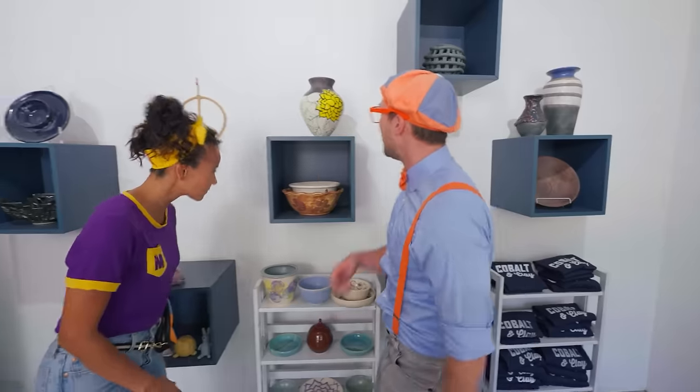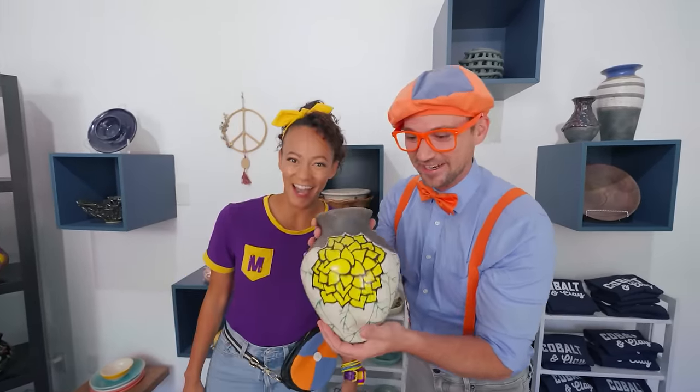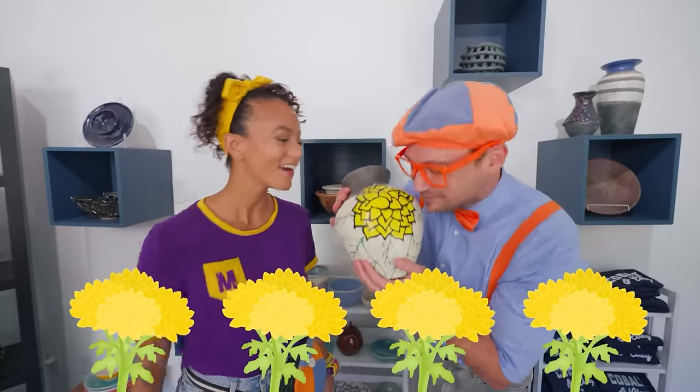Oh, cool. Hey, look at this. Whoa. I'm being very careful when I hold these. Good job. Yeah, a yellow flower. It's so pretty. It smells just like clay.